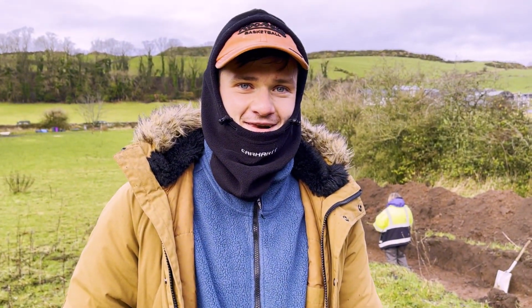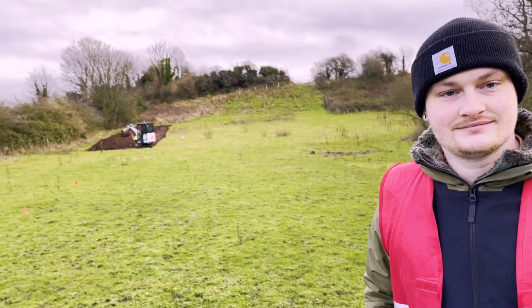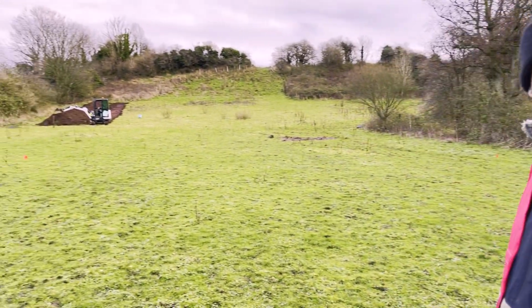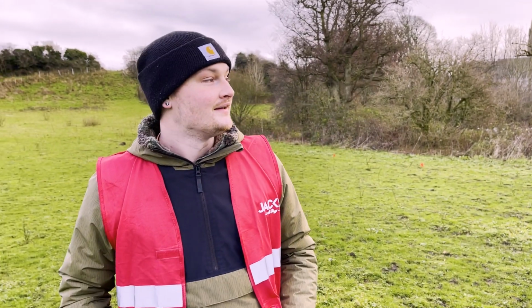I'll tell you what, come back to us when you get something exciting. So the dig is progressing well. Yes, doesn't look like it from this angle, but it's going not too bad. Weather's kept favourable for us.